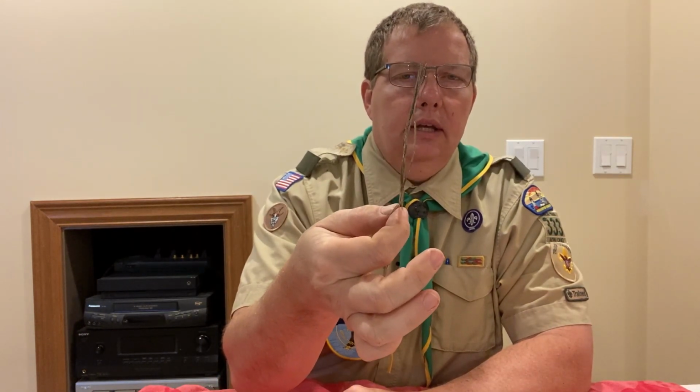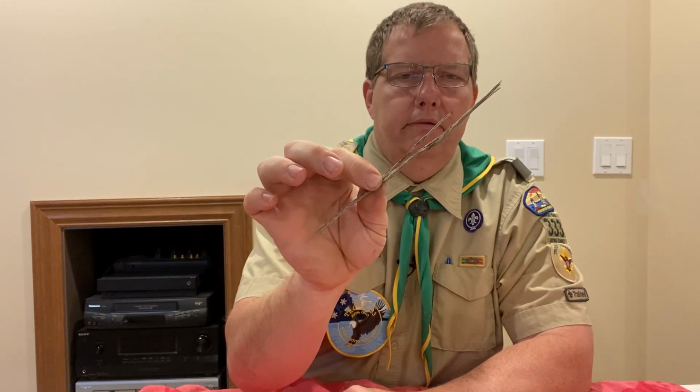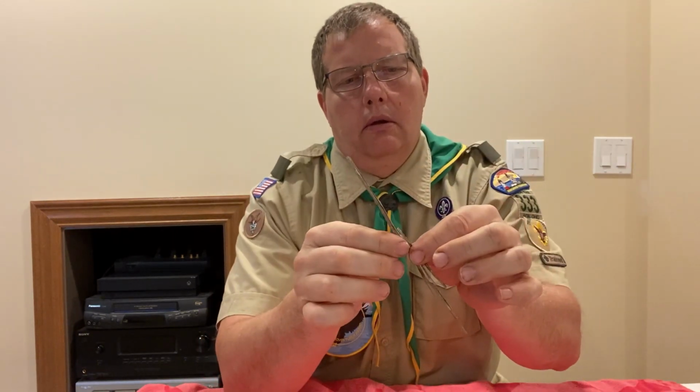This, however, is going to be easily lit by a match or a lighter. So this is tinder, and it's from the size of dust up to maybe the size of a toothpick. And you want your fuel to be as dry as possible. The next step up is going to be kindling. Kindling is the next size, and it will go from the size of a toothpick up to maybe the size of a pencil.